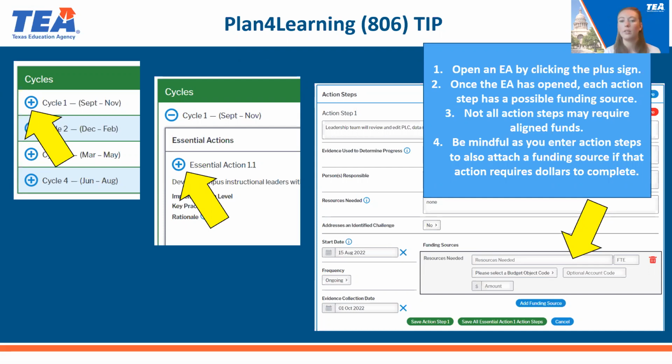If you've got another action item that doesn't really require funding, it's not obligatory here. Just make sure that if there is a way to connect a dollar, that you're being mindful to link those here. Once you've given the resource needed and the dollar amount, you'll be able to click the blue add funding source button and it will save there.